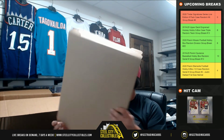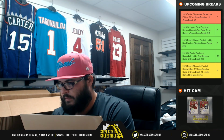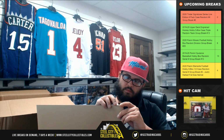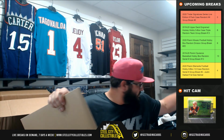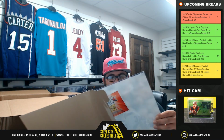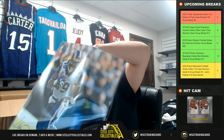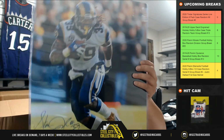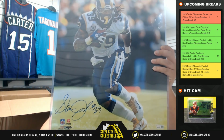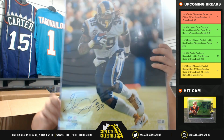And lastly, /16, Steven Jackson. Steven Jackson, 16/20.